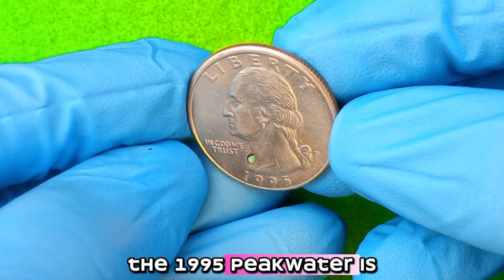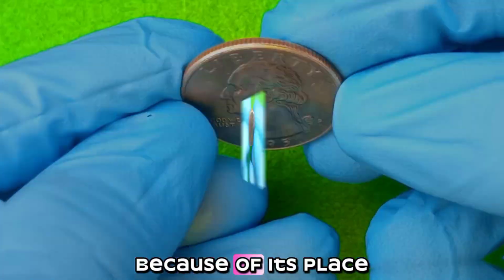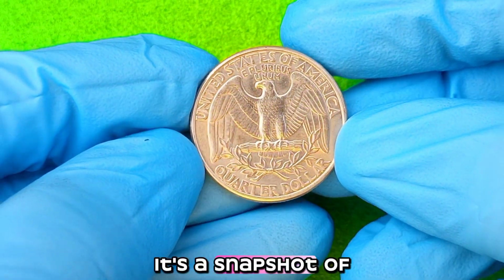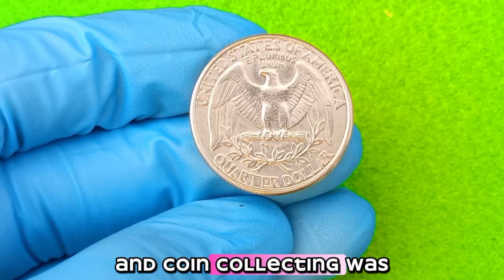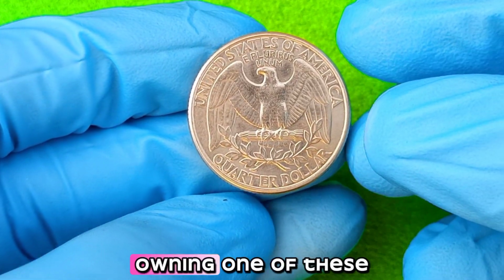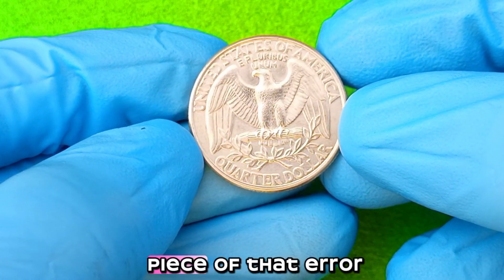But it's not just about the errors. The 1995 P quarter is also highly collectible because of its place in history. It's a snapshot of the mid-90s, a time when the US economy was booming and coin collecting was becoming more popular. Owning one of these quarters is like owning a piece of that era.